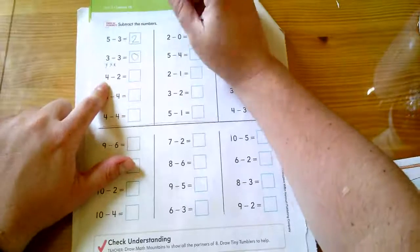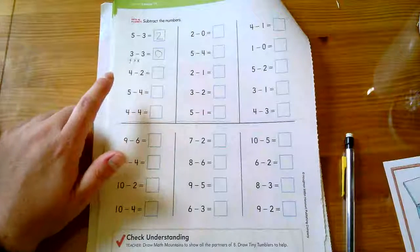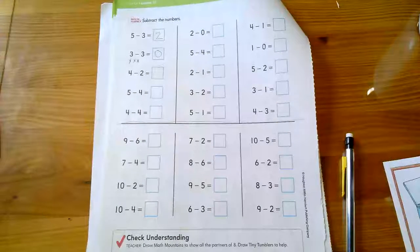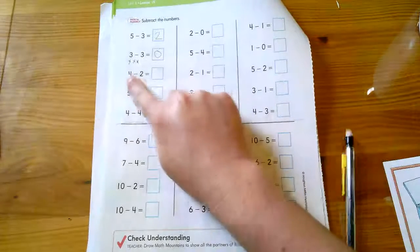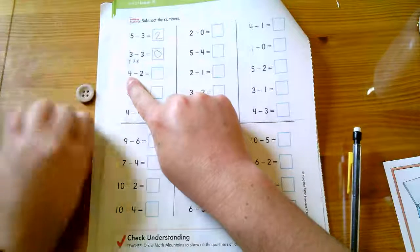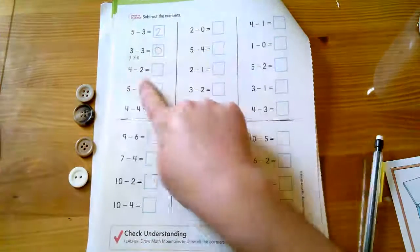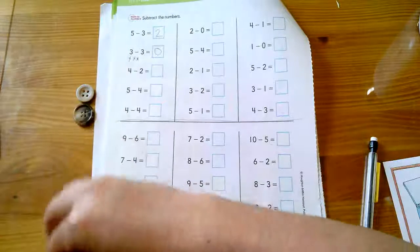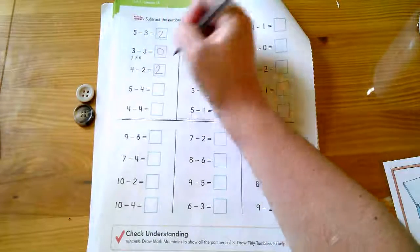For the next one, I'm going to use objects. You can also use objects. And if you want to make it interesting, you can use different kinds of objects, not like just the kinds of things we had in class. I just saw a jar of buttons, so I'm going to use some buttons. I need 4 buttons to start. 1, 2, 3, 4. And I'm going to take away 2 buttons. 1, 2. How many buttons do I have left? 2. Very good.